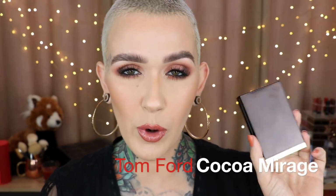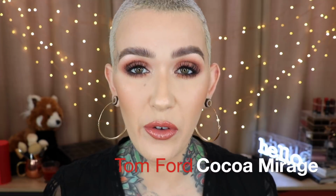Tom Ford Cocoa Mirage. This is my boo thing. It is my favorite Tom Ford palette out of all of them. This is the one, like ride or die. This is what she looks like here. And essentially this is again an all matte palette, but this shade right here is kind of like a satin matte. I don't know. They basically all perform like a matte, and I usually will take this one when I'm traveling because it's the easiest. Wham bam, thank you ma'am.